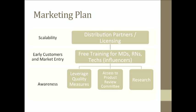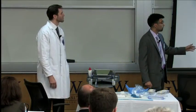So we want to leverage the fact that quality is a big deal in healthcare, and that CMS or Medicare will no longer reimburse for inpatient complications. And we want to reach the quality people in the hospital and raise awareness so they can drive demand.